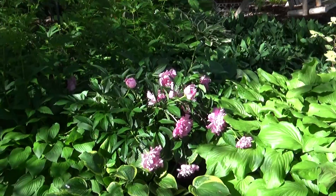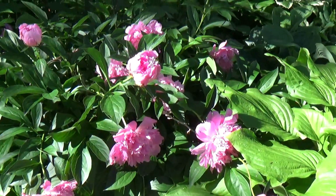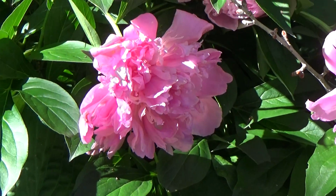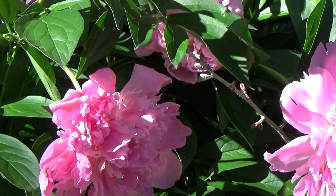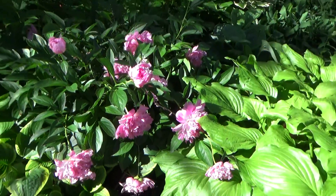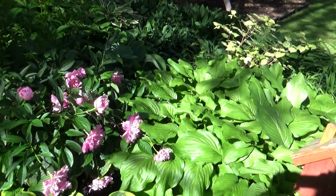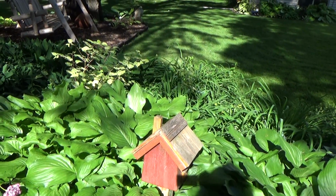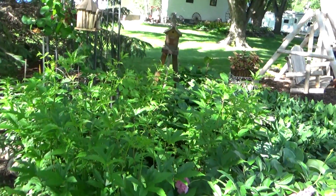Okay, these are my peonies. Not much to look at, but still, I've been cutting a lot, bringing them in. I absolutely love peonies, so, a mosquito just landed on my lens. I know I have birds in this birdhouse here. I can hear them. Mosquitoes are really bad. Look.